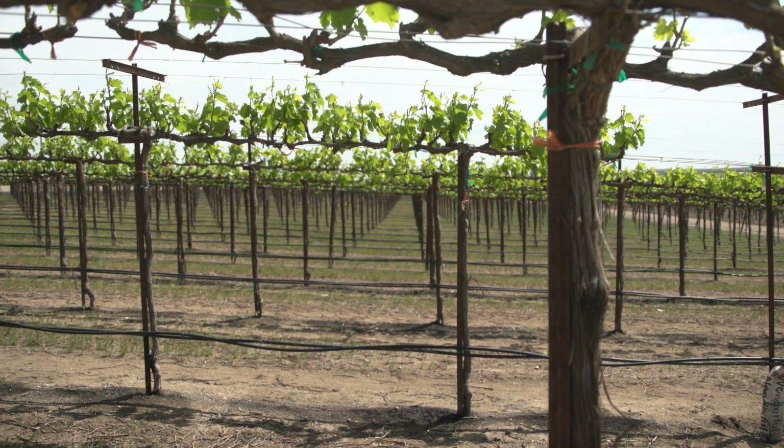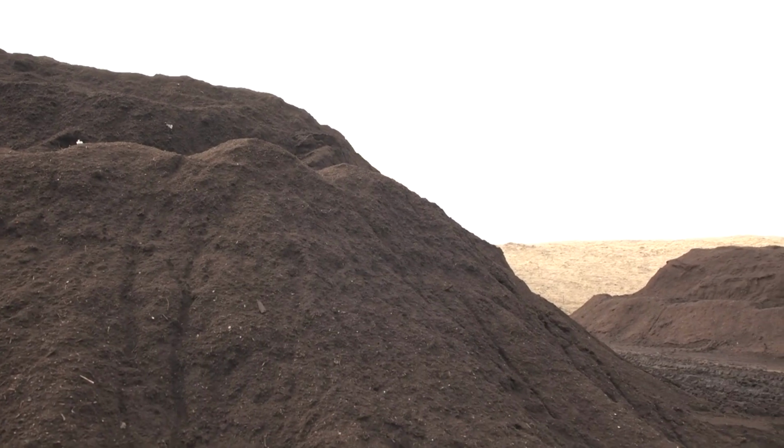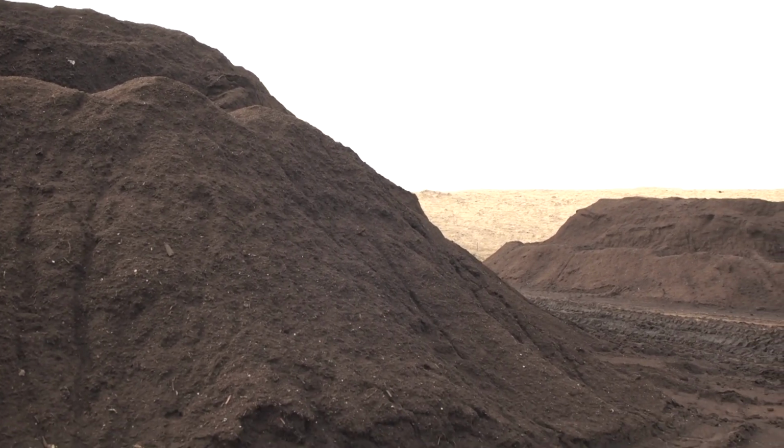Results from the compost quickly caught the attention of the vineyard's VP of Operations. One of the things that I've noticed about the Waste Management Earthcare compost is how fine of a material it is. It doesn't have a lot of coarse organic matter, which you really don't want. You want that finer material that breaks down sooner and gets into the soil faster. Hardly any foreign material in the loads when we do receive it, which is huge. We don't want to be applying anything other than compost to the vineyard floor.